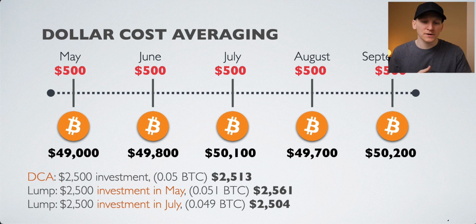All you do is choose how much you want to invest, and then you split that up over a time scale. So I've just done it once a month here. So let's say you've got $2,500 to invest in Bitcoin. So you start in May. Now, rather than putting $2,500 in, you put $500 in. The price of Bitcoin in May is $49,000. So you've got $500 worth of Bitcoin, and each Bitcoin was worth $49,000.